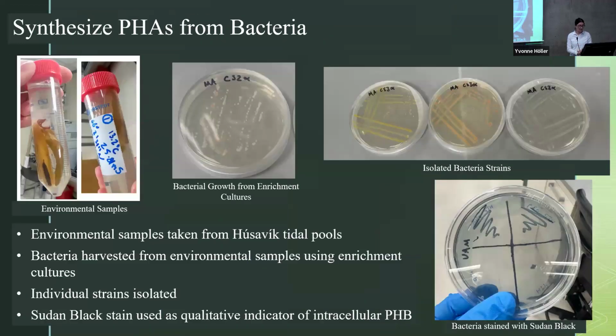So while I'm here at UNAK, I've been working with microbes to try to synthesize PHAs. And that started for me with taking environmental samples in October at Húsavík from these tidal pools. And then I introduced them to enrichment cultures, then transferred those to solid plates, where I then isolated the different types of bacteria. So I was only working with one type of bacteria at a time. And then I used a stain called Sudan Black as a qualitative indicator of the presence of intracellular polymers within these bacteria.